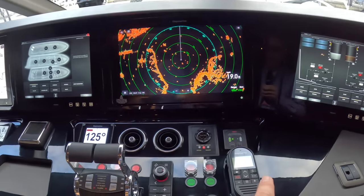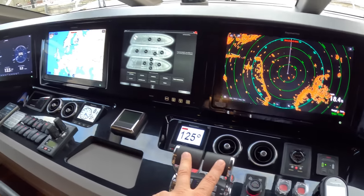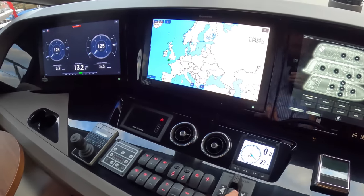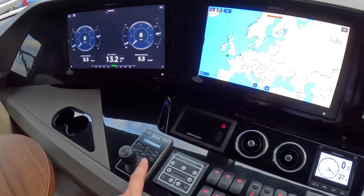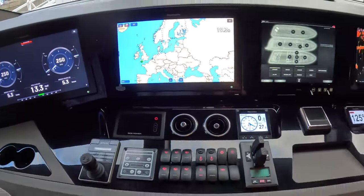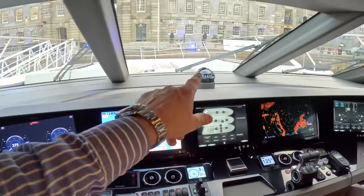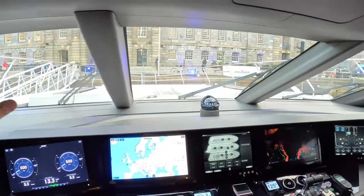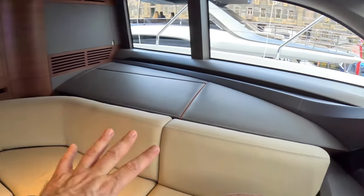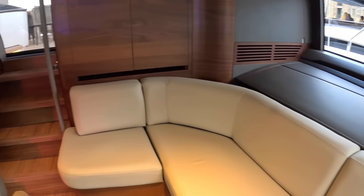Along here, a VHF radio, of course, engine controls, hydraulic bow and stern thruster on this one. Autopilot, obviously. That's the FLIR camera, night vision camera, and so forth. Compass up there, of course. Big pantograph wipers. What else have we got here? We've got a bit of storage tucked away up behind here. There's more seating around here as well. That's a nice little area.